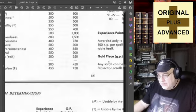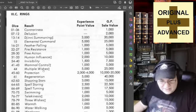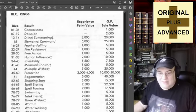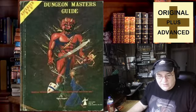So we get the gold piece values. Next, we'll move on to rings. But I'll tell you what, we're going to cut this one short since we're at 20 minutes already. Rather than dive into that, we will save that for next time. I think that would be best.